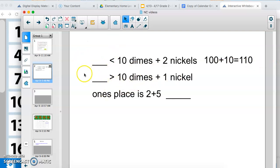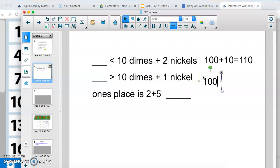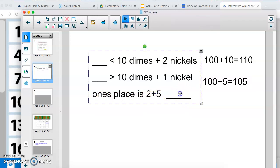And then we know our number is greater than 10 dimes plus 1 nickel. So 10 dimes equals 100, or $1, plus 1 nickel. We know a nickel is worth 5. And that equals 100 plus 5 is 105. So we know our number is going to be between 105 and 110. But we also know that the ones place is going to be a 2 plus 5. What is 2 plus 5? You know 2 plus 5 is 7.